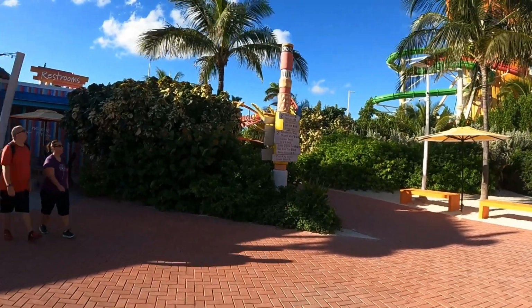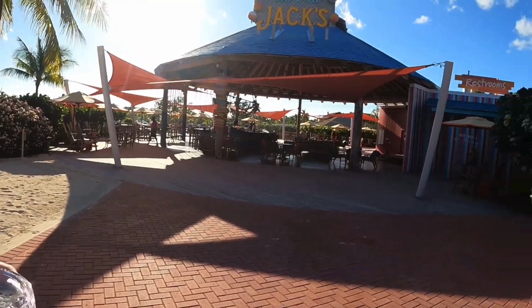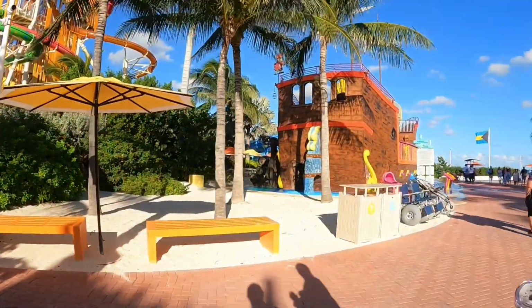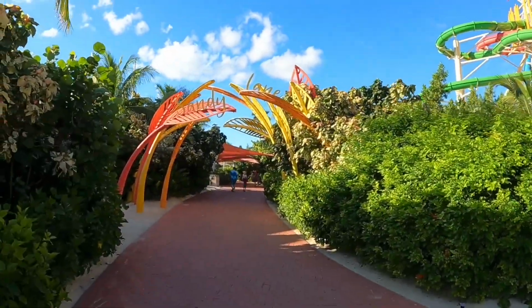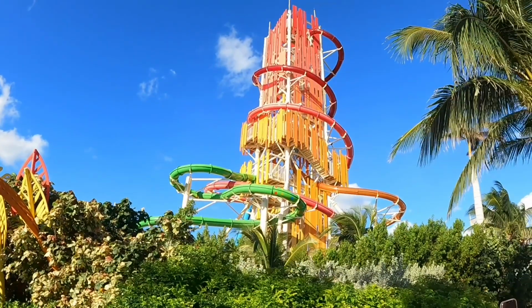Go to the pool, huh? Okay, so it's this way. That's the lagoon. Go to the pool. Wait, there's a big ship. Drink up, me hearty, yo ho. Look at that tower, that slide. Look at that.